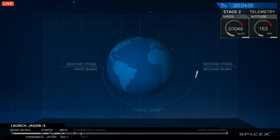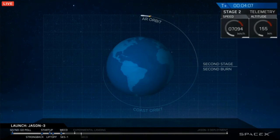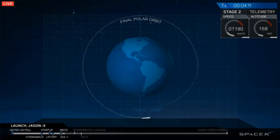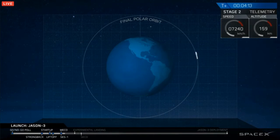Just like Jason 3. So like we said before, it's going to be measuring global sea levels, and it'll be doing this once every 10 days. So that snapshot that we get of planet Earth as it goes from North Pole to South Pole is really important and perfect for the job that Jason 3 has to do. Now to get there, there's actually two separate burns you need to do.